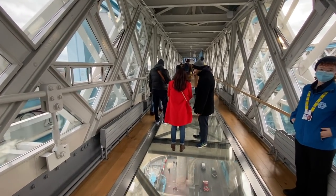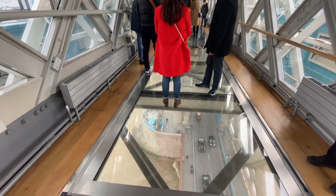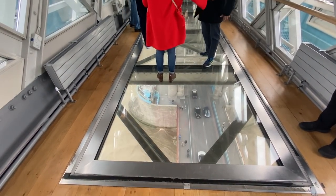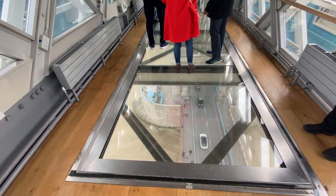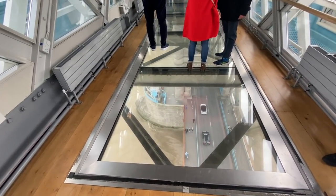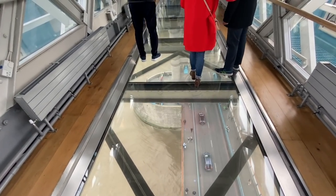Ooh, that's a bit creepy, ladies and gents. That is your view crossing over the glass walkway. It's definitely safe, isn't it? Yes. I'm sure you get asked that 400 times a day. 5 layers of very reinforced glass, very, very safe.